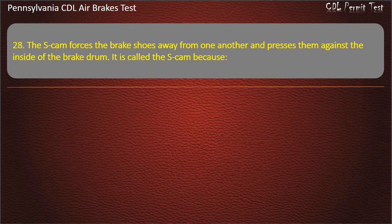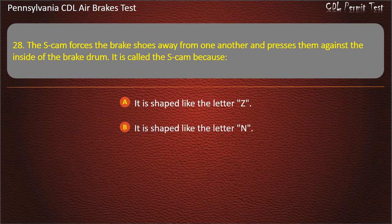Question 28. The S-cam forces the brake shoes away from one another and presses them against the inside of the brake drum. It is called the S-cam because it is shaped like the letter Z. It is shaped like the letter N. It is shaped like the letter S. Answer. It is shaped like the letter S.